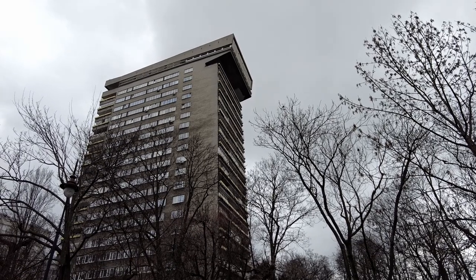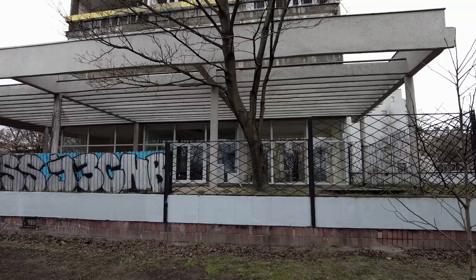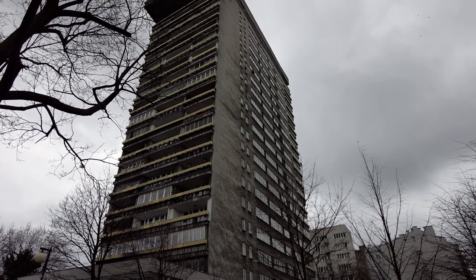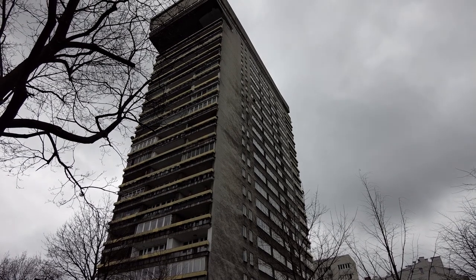This beauty is called Hammer, and I think there is no reason to explain why. In the 70s and 80s, apartments were sold here for dollars, which in a country with an inconvertible currency made the Hammer synonymous with luxury. On these distinctive top floors was a restaurant, probably with a stunning view.